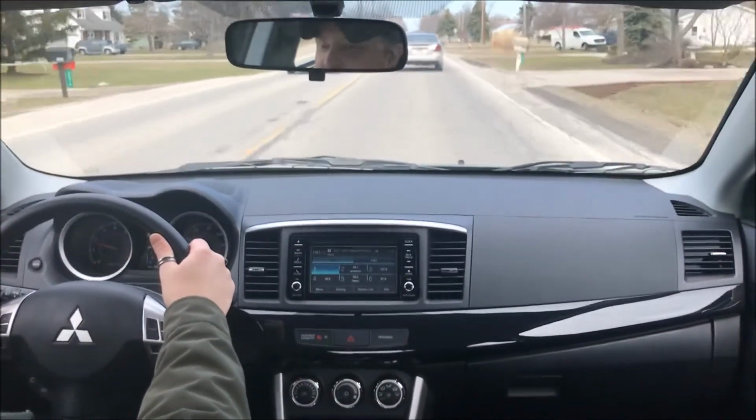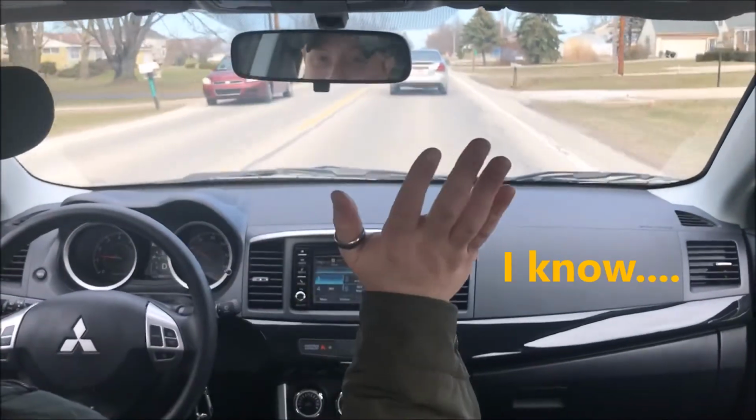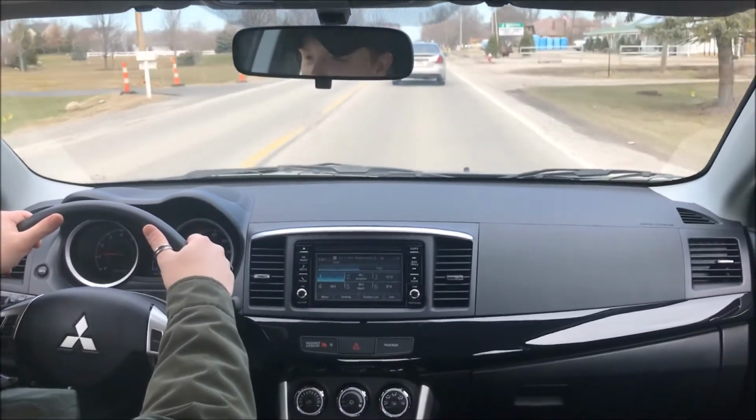Yeah, way better than the Mirage. 0 to 60 times still suck, but it's so much better than 74 horsepower. Oh my god.